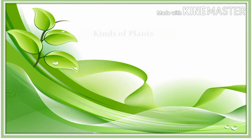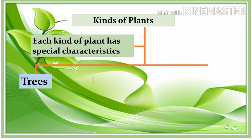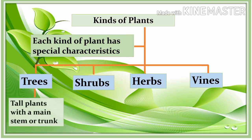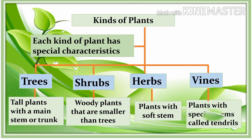To sum up the kinds of plants. Each kind of plant has special characteristics. So what are these characteristics of plants? Trees, shrubs, herbs, and vines. So first, let's have the trees. Tall plants with a main stem or trunk. For shrubs, woody plants smaller than the trees. For herbs, plants with soft stems. And vines, plants with special stems called tendrils.